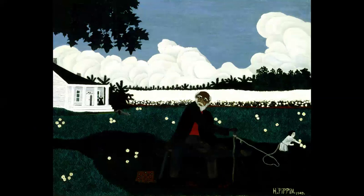And so here it is, Old Black Joe. You have an older African-American gentleman sitting on a bench. He's got a cane or a walking stick, and there's a little string, a rope or something, attached to this small child. They're in what looks like maybe some type of field. And over here, there's a plantation home, and there's this woman off in the distance. She's kind of keeping an eye on things.